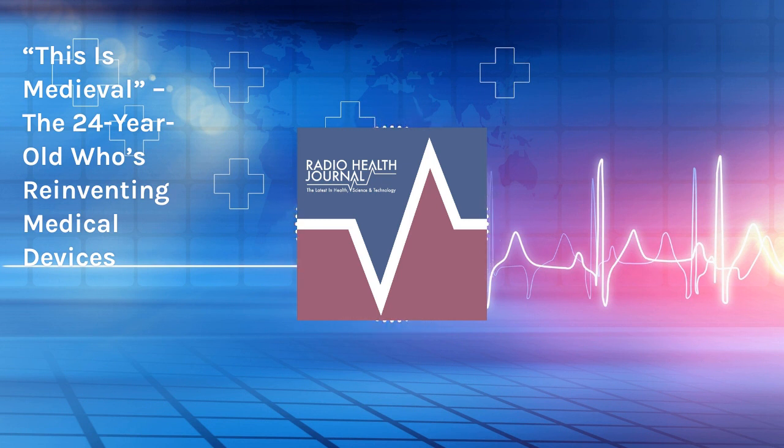Sound archaic? Casey Qadir certainly thought so when a classmate in her medical device entrepreneurship class told her about the tool. Dr. Ahmed Air, and he was the chief neurosurgery resident at Northwestern Hospital at the time, and he was getting his MBA at night. And so he was the one who told me that he uses this hand crank drill to drill holes in people's skulls like every single day. And he said, this is medieval and it's unnecessarily dangerous and there's got to be a better way. And around that same time, my grandfather was suffering from Parkinson's disease.